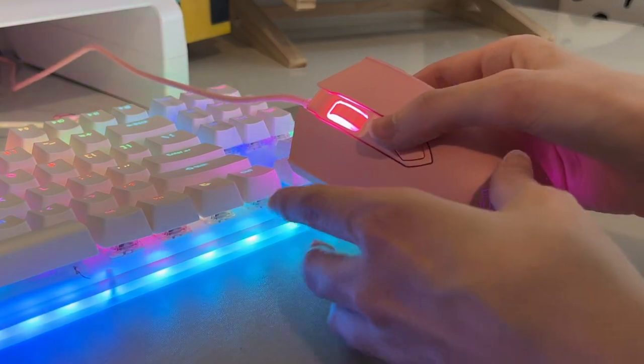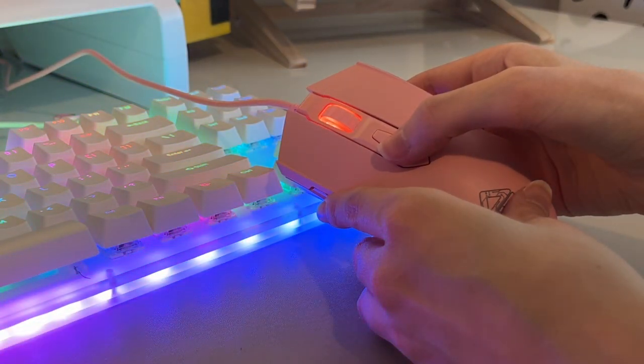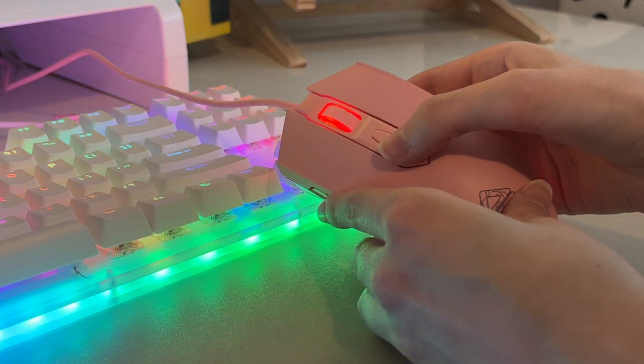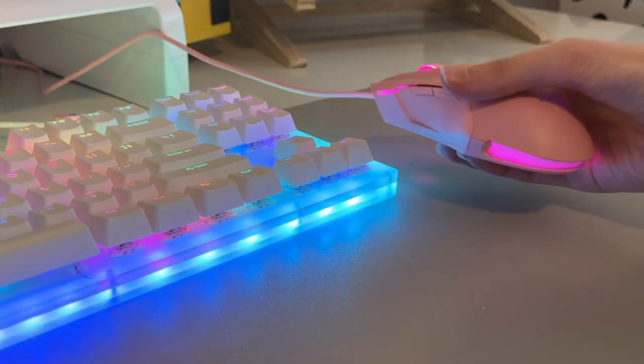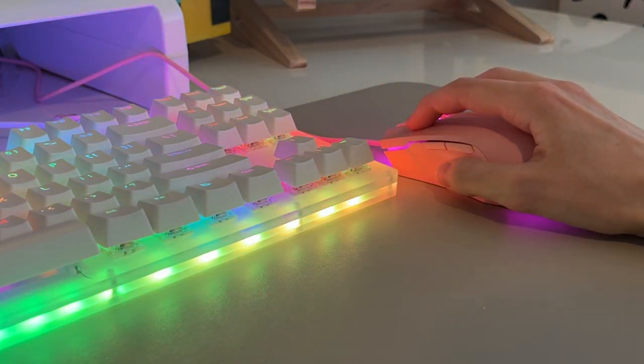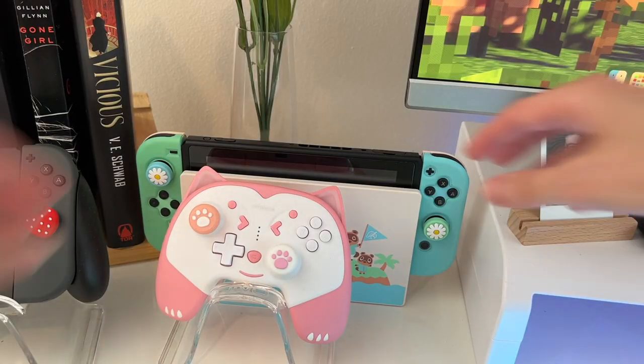And then I have this little mouse, which changes colors actually, and I really like this mouse. I don't like how it's corded, which is a little bit annoying. I don't like how it looks, but it's a really good mouse, and I got those two things from Amazon. And then over here I have my Nintendo Switch.